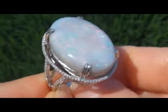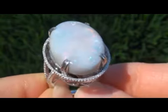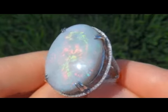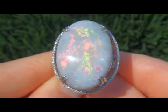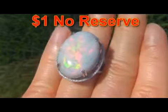Welcome to Certified Jewelry. Up for auction today is a very rare and one-of-a-kind opal ring for the gem connoisseur who knows the value in untreated natural gems, or the jewelry lover who adores beautiful, rare, hard-to-find collector's items. We present to you this beauty up for auction at $1, no reserve.